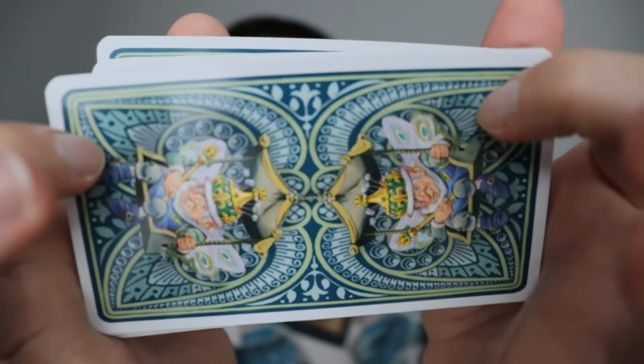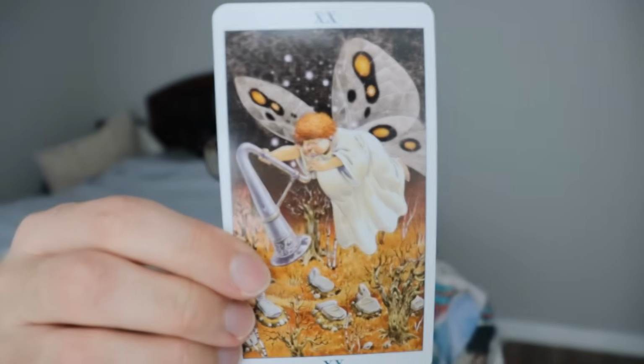Putting this in different languages. I don't know if they had Italian. They should have Italian, but anyway. So here are the cards. The magical fairy gnomes on the back. And here is Judgment. So this is the 20th card. See, a very different look.